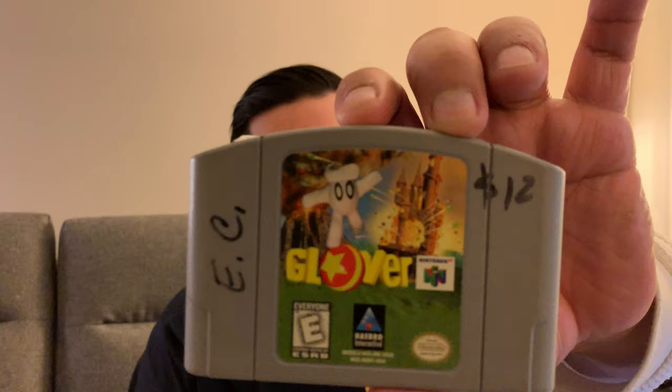Oh, Glover. I got Glover. This game I've been wanting for a long time. Again, the Nostalgic Video Games, super clean. You're not going to clean everything that comes through. It's going to take forever. It's impossible. But look at this. The sticker is clean. Everything's nice and orderly. It's awesome. I liked it. Priced fairly. That's what I love.